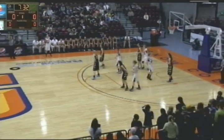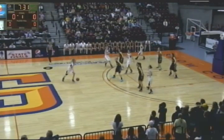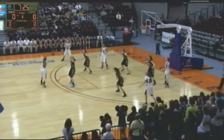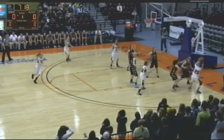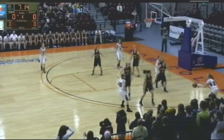And see the jitters already as that pass that nobody's even around hits Sid Johnson right in the hands. North Sevier able to get the ball back. Peyton Torgerson with the dribble, goes right wing, dumps it off up top to Cody Curtis. Curtis, left side, Sid Johnson in the wing, drives in, finds Haley Higgs baseline, kicks it back out. Torgerson comes in baseline, nothing there for her. Picks up the dribble, reset the offense to Sydney, top of the court.